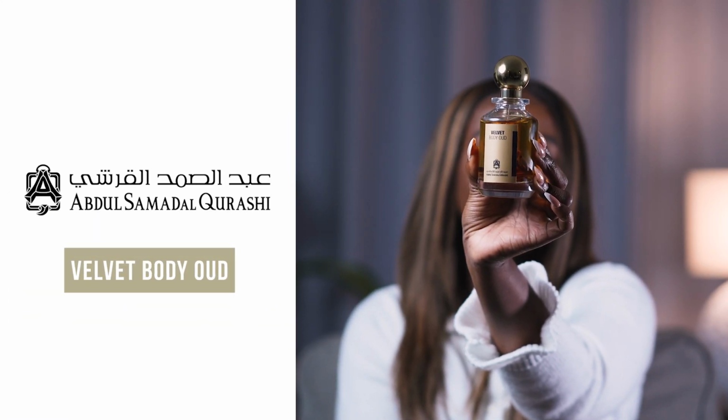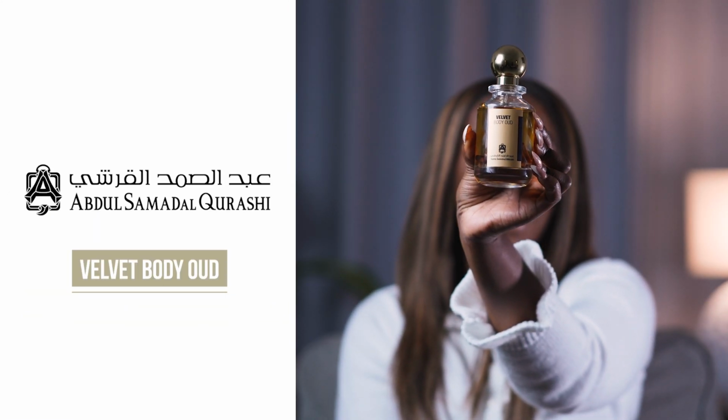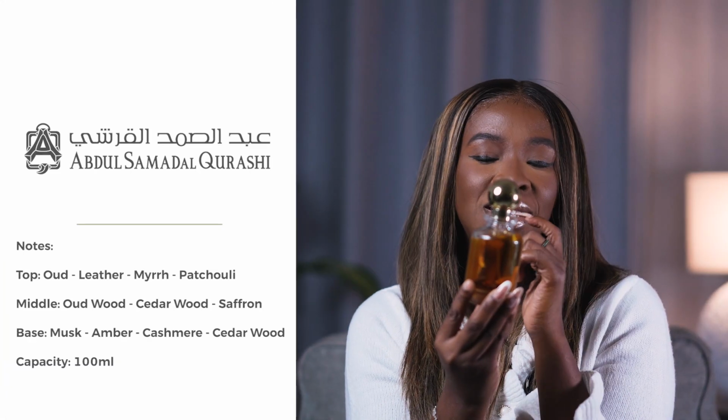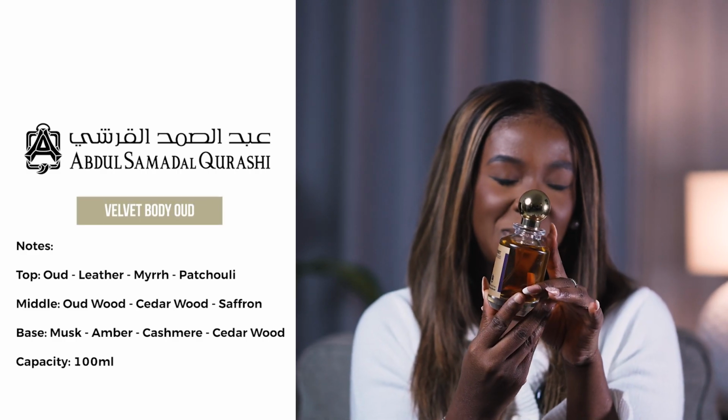It's called Velvet Body Oud. Yeah, and one thing I will say about this is, not just the bottle that looks really cute, but is it just me, or does this bottle remind me a bit of Body Shop?